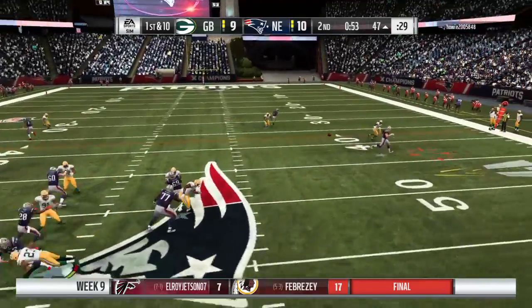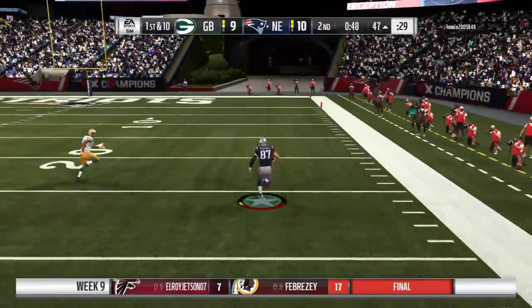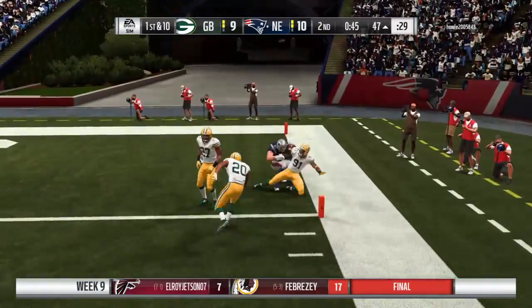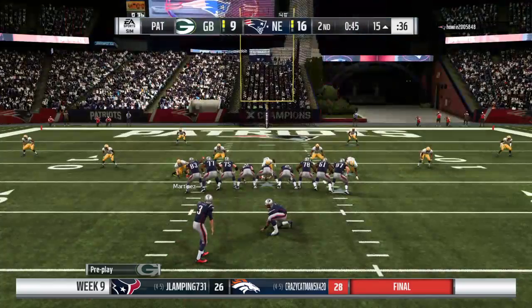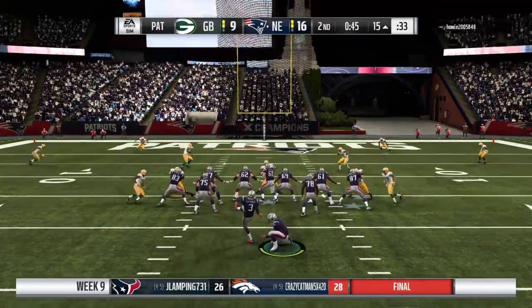Brady now on 1st down. Quickly to Gronkowski. That's caught. And shedding the tackle, and now some room. The 20. Oh, he's in. Touchdown, Patriots. Rob Gronkowski, his first touchdown on the year. And the Patriots add 6 to their lead.